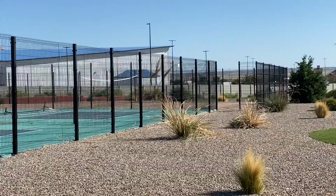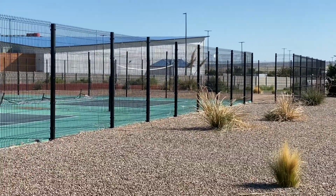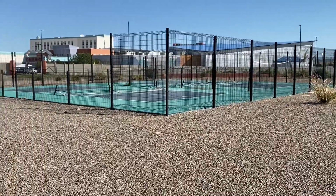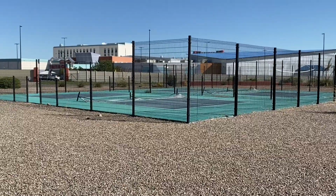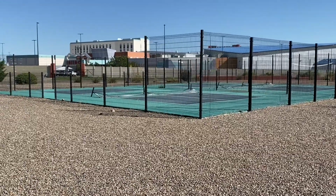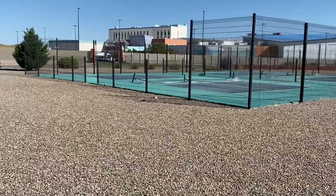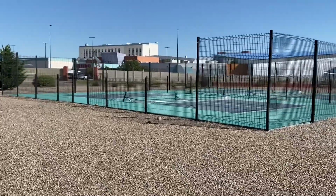Out here in the distance, you can see where they have a volleyball net. So they have a beach area, and then you can play volleyball. And then there's a couple of pickleball areas. The nets have blown over here because it is a little windy in Albuquerque, and it was windy while we were here on our trip, but you can just set those upright and then play pickleball.